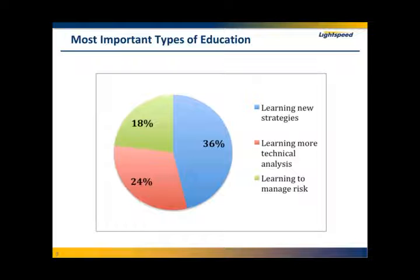So we said, what kinds of education are most important to you? And the results here, this doesn't add to 100% because we've taken some things out, but 36%, the largest portion, said that learning new strategies was the most important thing for them. 24% said learning more about technical analysis was the most important thing. And the third group said learning to manage risk. So 18% of people said managing risk was the most important kind of education for them.